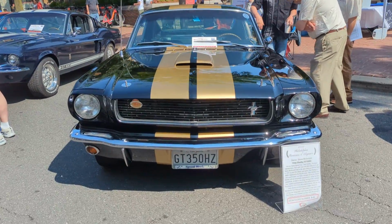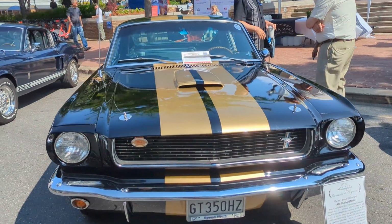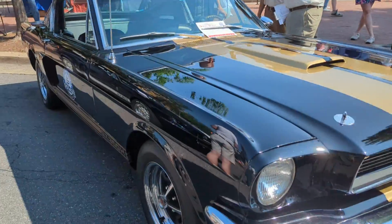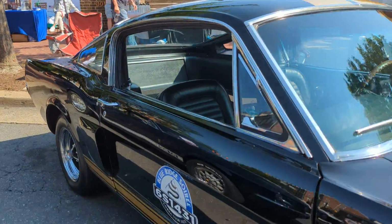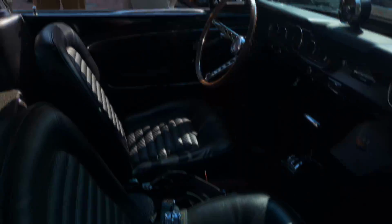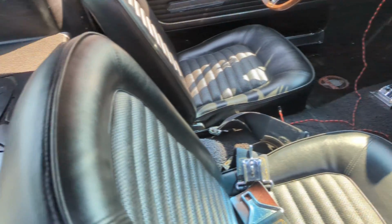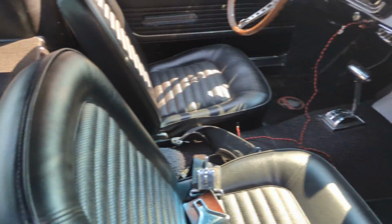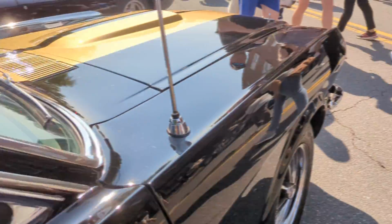This was the 350 GT Hertz, 1966 GT 350 Hertz. You could actually rent this car, and then you could buy them afterwards. So that was super cool. A lot of jets flying up there today. Interesting. Anyway, another Blue Ridge Soiree GT 350. Excellent car here.